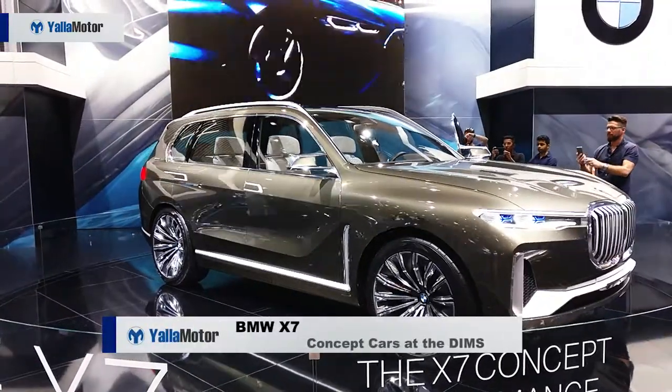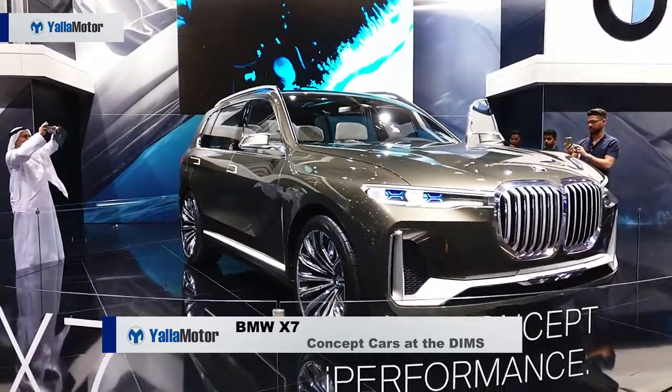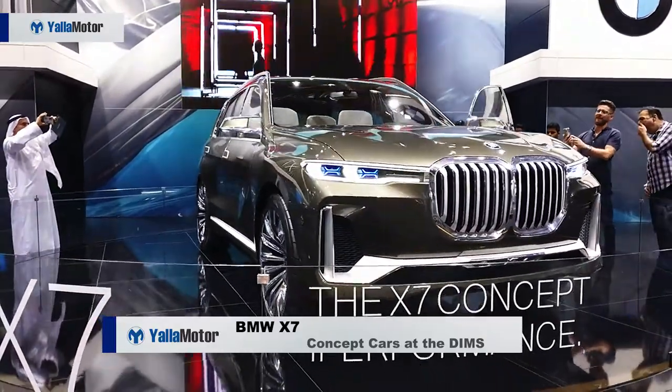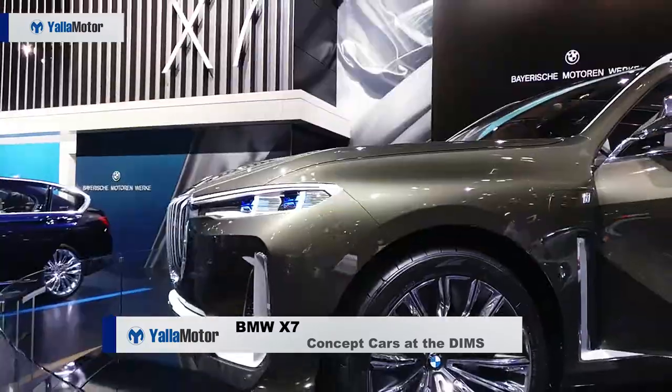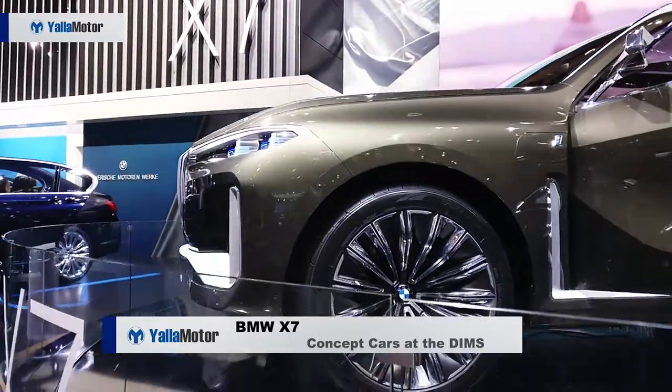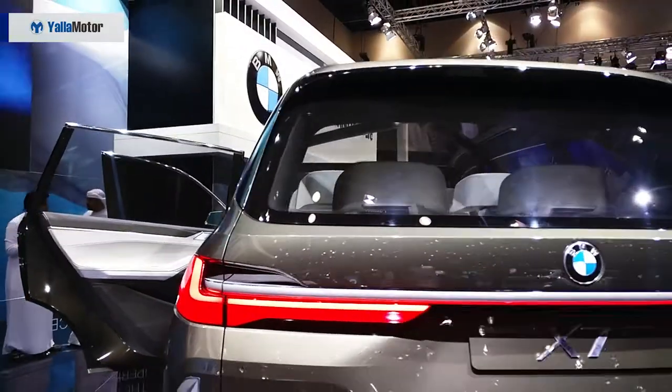Expected to hit the region in 2019, the BMW X7 shares its underpinnings with the brand's flagship sedan and is set to become the first Bavarian SUV to conceal a V12 engine under its hood. Competition comes in the form of the Mercedes-Benz GLS and the upcoming Audi Q8.